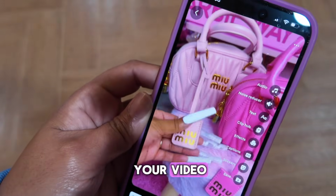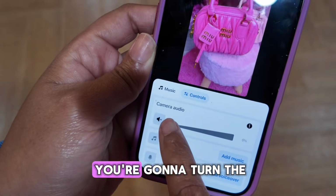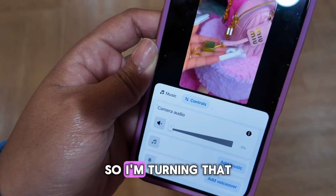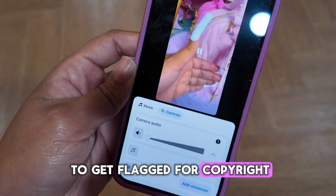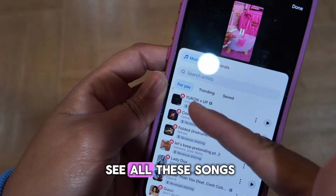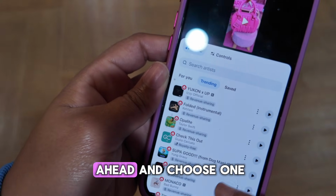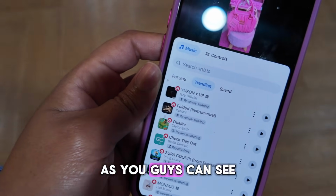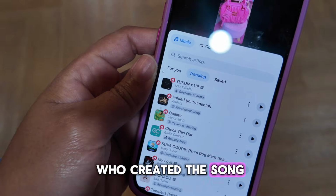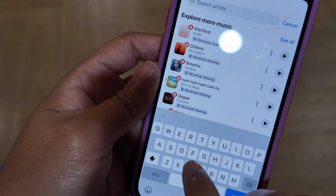So when you import your video, you go to audio and then you go to controls. And this is how you're going to turn the original volume down, because I had this song on there. So I'm turning that song off because I don't want to get flagged for copyright. And then we're going to go ahead and add music. As you guys can see, all of these songs with the fire marks, they're trending audios. So I'm going to go ahead and choose one of these trending audios. As you guys can see, you do share your revenue with the person who created the song. But if you don't want to share revenue, you can use copyright free.